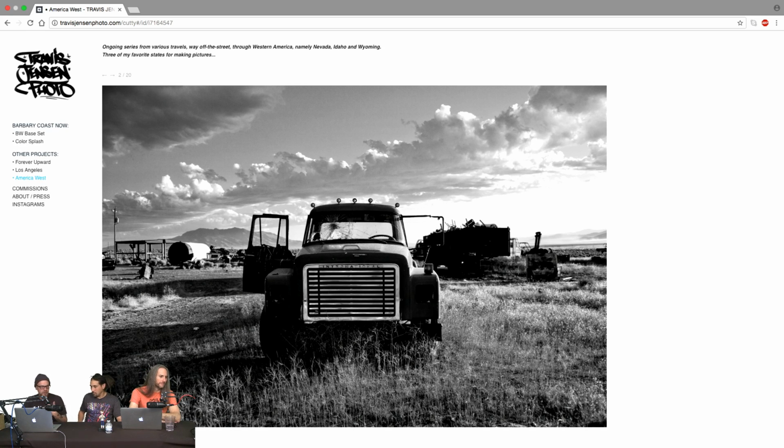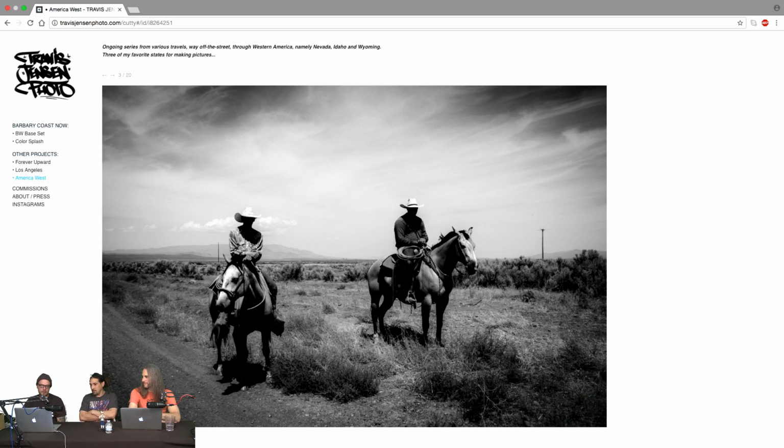I love this stuff as much as I love the street. It's getting out there, the open road, finding these types of things, the old Americana. Like this here, this was taken outside of McDermott, Nevada. I'm in the middle of nowhere here, and I saw these guys on the side of the road. I'm driving, and I literally hit the brakes and go in reverse.